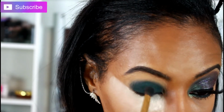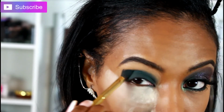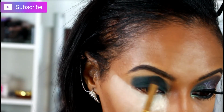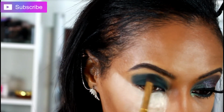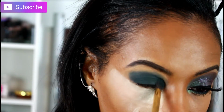And like I said, this is a slow, tedious process. You can go from smoky eye glam to raccoon really quickly, and we do not want that to happen. And once I get to the top, in order to smooth out any harsh edges, I'm just going to go back and forth in windshield wiper motions just to smoke that out even more.